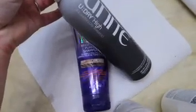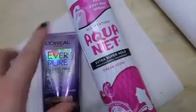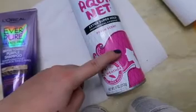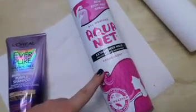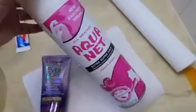This is the Unite U-Dry High Volumizing Dry Shampoo, and it works pretty good, but I still prefer the Batiste one. And if I need to use hairspray, I swear, guys, this is like the oldest thing in the book, but it's a huge can. It's lasted me years, but I don't really use a lot of hairspray. It's the Aquanet All Weather Extra Hold, and it works so well. It doesn't leave my hair crunchy, so when I do need hairspray, I love this stuff.